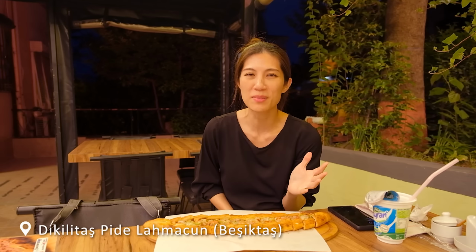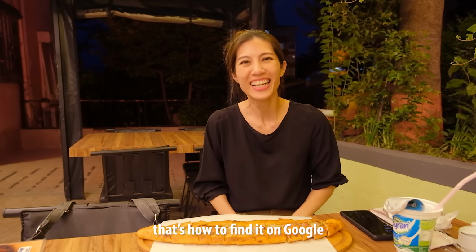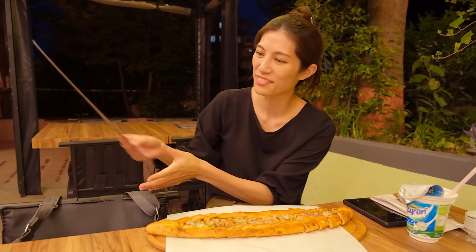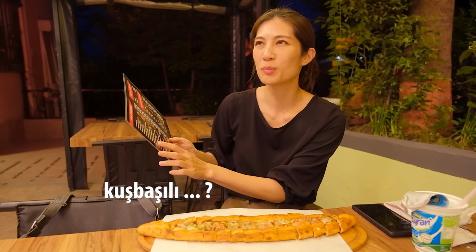Definitely. The shop name is pronounced as Diklitaş Pide Lahmacun Beşiktaş. I hope I got that right. And it has been one of our favorite locals in this area. And this is my favorite that I always get. This name, unfortunately, I will butcher it, so I don't think I can say it very well. It's the Kuşbaşlı Kasha. I'm getting a thumbs up, but I think she's just being nice to me.